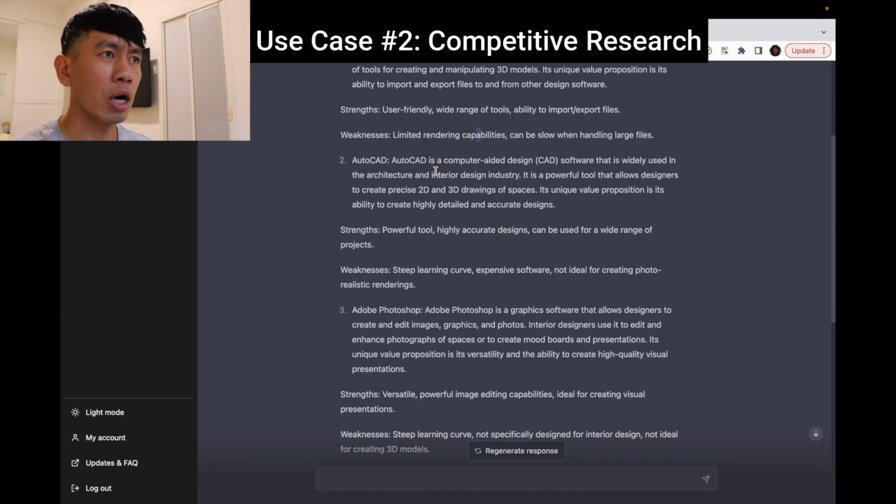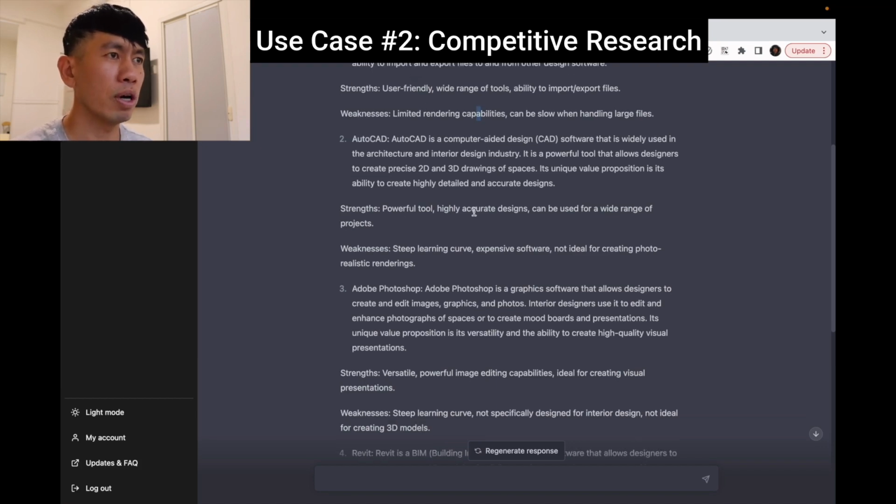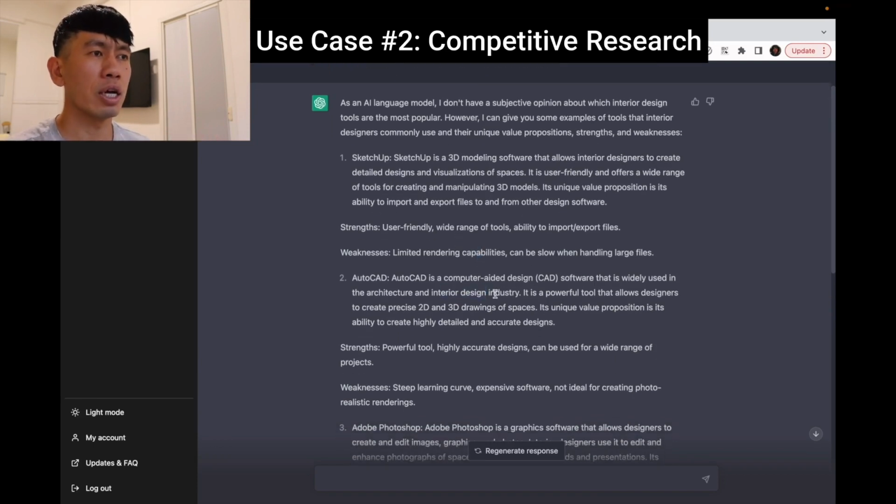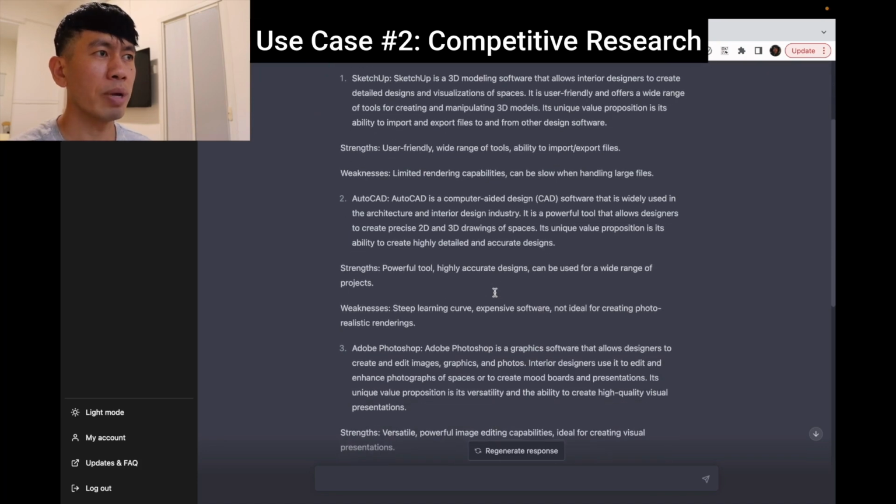Then you have AutoCAD. AutoCAD is a computer-aided design software widely used in architecture and design industry. Strengths: powerful tool, highly accurate. Weakness: steep learning curve, expensive. Sounds like SketchUp is the more simple version for 3D modeling, and then AutoCAD is a more complex tool that would be able to create more precise drawings.